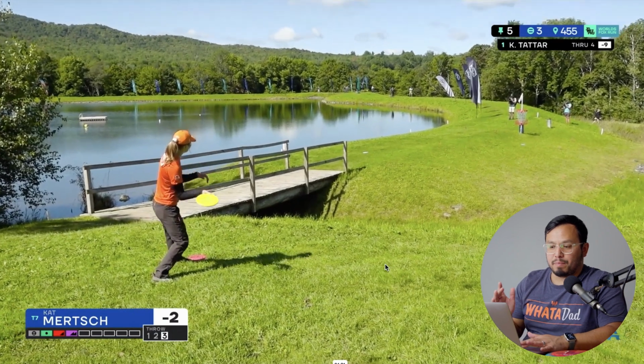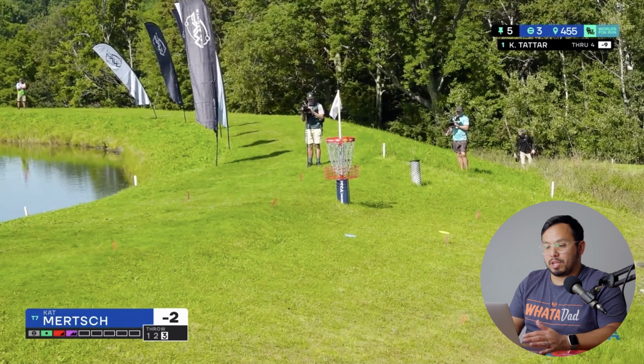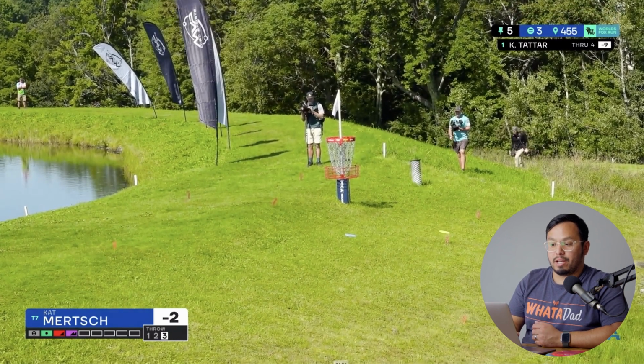And even Kat does the same thing. I don't think she has the best of forehand approaches, at least, because that was pretty wobbly. But even she knew, okay, I'm better at backhand, but with the grade of this hill, I need to throw forehand and have it fade away from the water. So you want to eliminate your misses as much as possible.